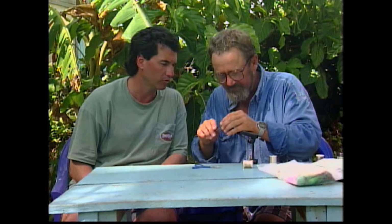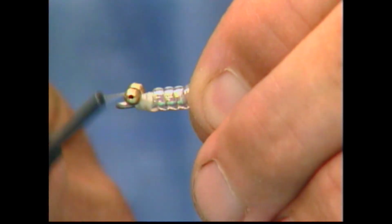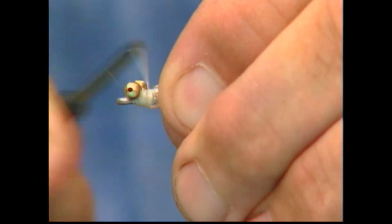And you were saying we can use silver or gold? Silver or gold or pearl. You know, the pearl ones are usually plastic and so they don't have much weight to them, but you've got enough lead in and the hook is a very heavy hook. Okay, I've reversed the hook in the vise.